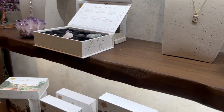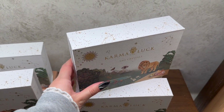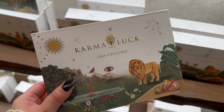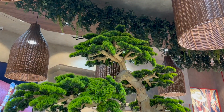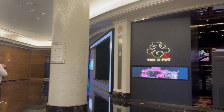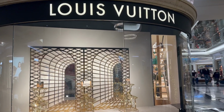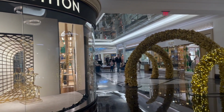And then also, they had crystals based on your astrological sign. I found a Leo set, which was really, really cool. And I just loved the aesthetic and the decorations of this store. And then we walked around the rest of the canal shops, and we saw more fancier restaurants and more fancier shopping places like Louis Vuitton and Coach and Kate Spade.